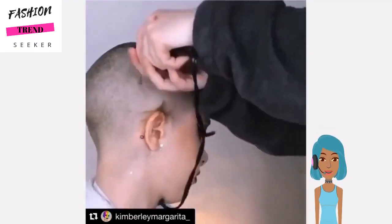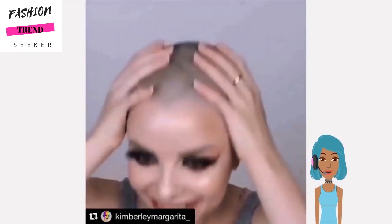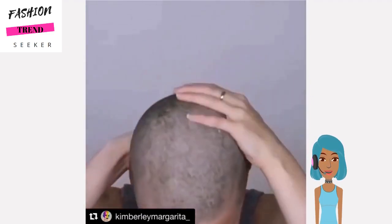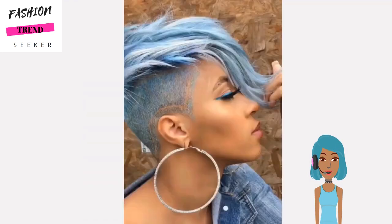And if you guys didn't know, the women who are shaving their head are called baldies. That's baddie and bald head together. Baldies. She is definitely a baldie.